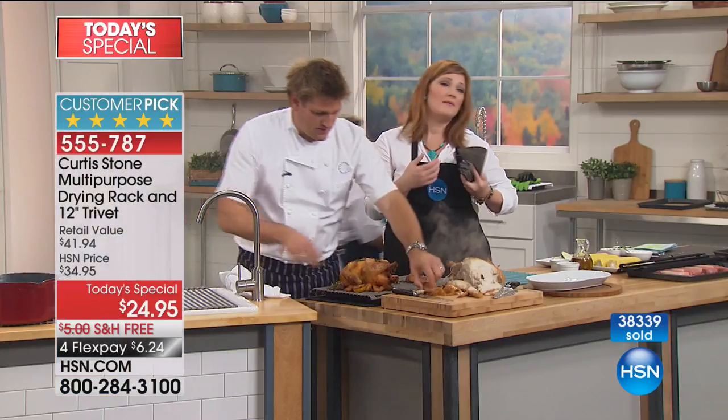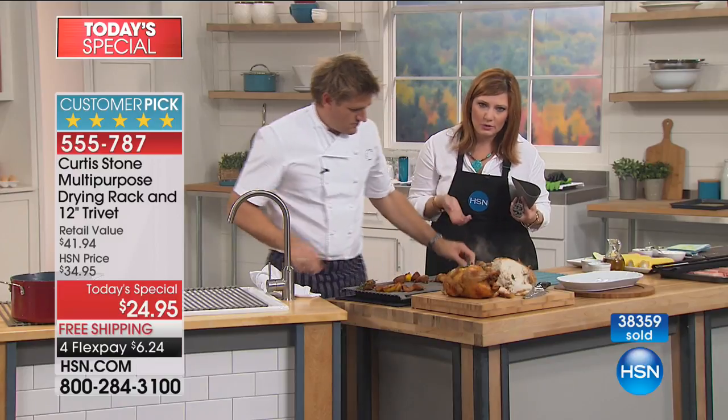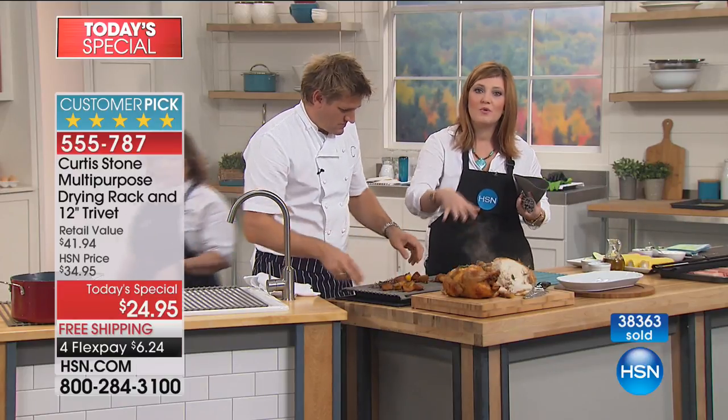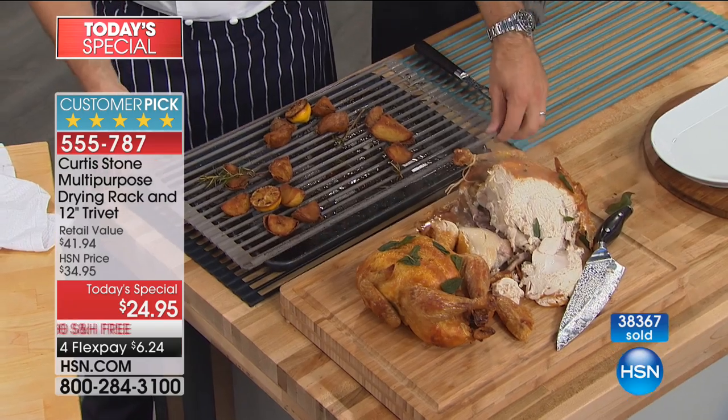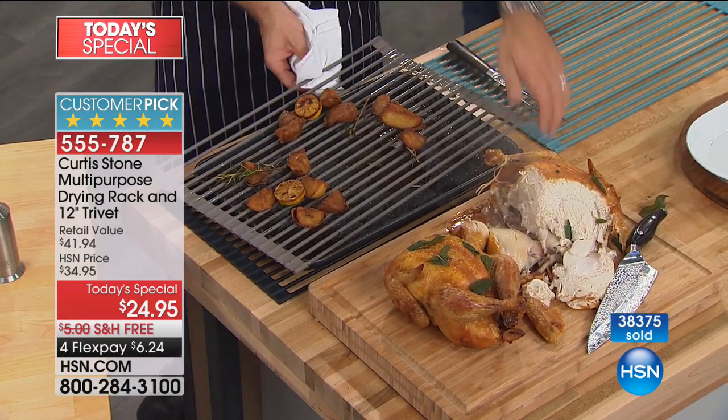And can we just show back here, maybe if you're trying to eat healthier, maybe you're trying to lose a little weight. I know I'm always struggling with my weight. I'm going up and down like a yo-yo. This is always nice, because when you have the drying rack, the grease falls down and your food doesn't sit in that grease. It sure does. And look, here's another great thing about it.